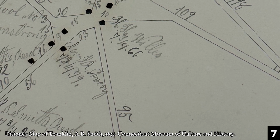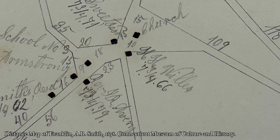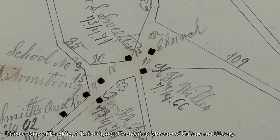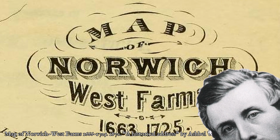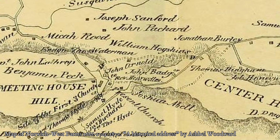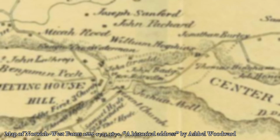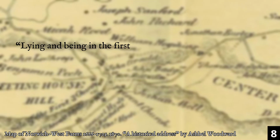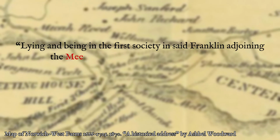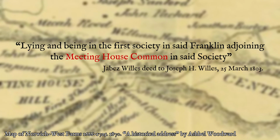There are visual sources which support the shape of the green. The clearest is an 1858 distance map of the town, while it also appears on Dr. Ashbel Woodward's map of West Farms. Deeds also help to corroborate this property's use as a town green, with language which typically states that the property was lying and being in the first society in said Franklin adjoining the meeting house common in said society. We have visual and written evidence that there was a green right here on Meeting House Hill.